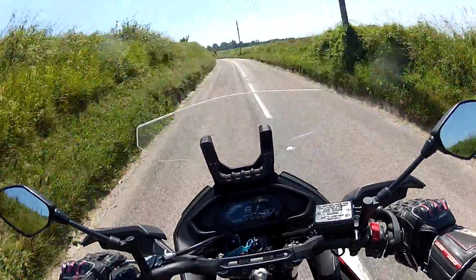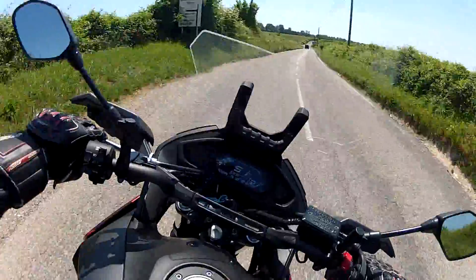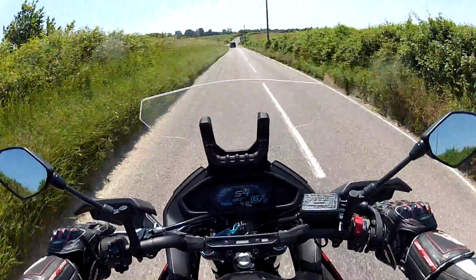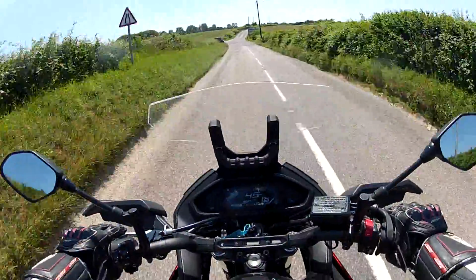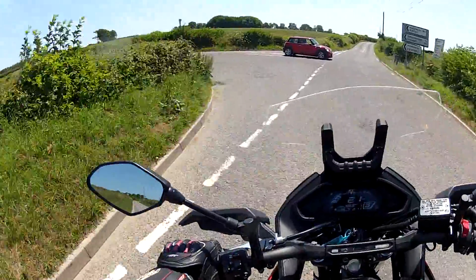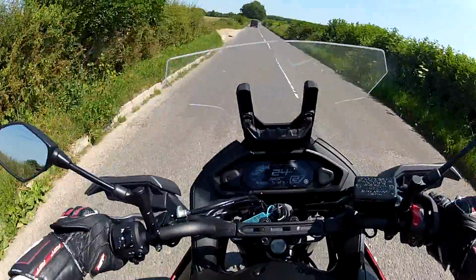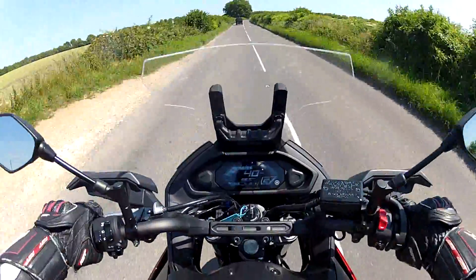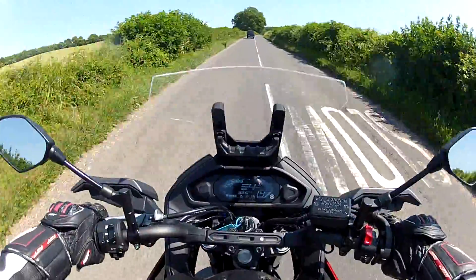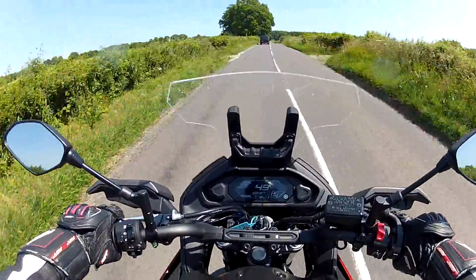Very, very good. It's really good fun. Good chuckable fun around these bends, especially when the weather's like this. So second gear. Yeah, it's very, very responsive, very keen, lively engine.